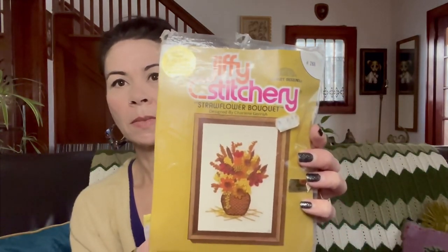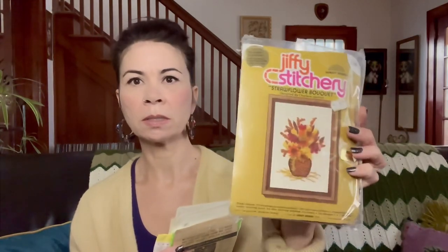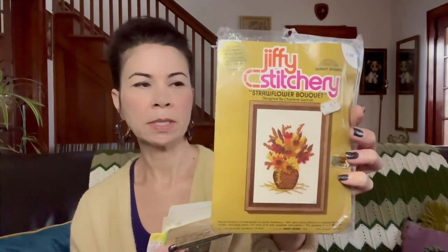And then I went to Village Green Thrift Shop and they were having 50% off everything. I only found a few things in there because it wasn't that long since I had been there. So I just ended up finding a few things and I got this stitchery, it's a crewel in the original packaging, still sealed. The price sticker is not on it, but I believe it was about $1 for this one.